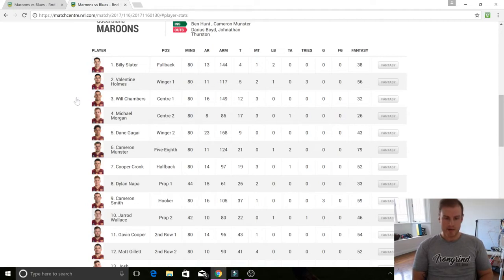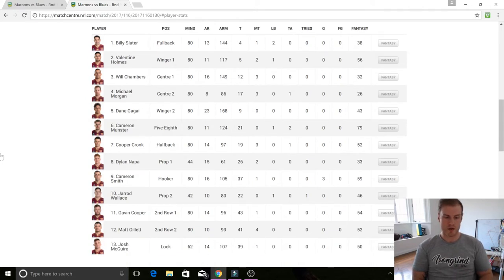Chambers, 149 meters, and Dane Gagai with 168 meters, 23 carries. He did a lot of work for his forwards coming out of the back end. I think defensively for Queensland, that's where they really stood up. You see Dylan Napa and Wallace.